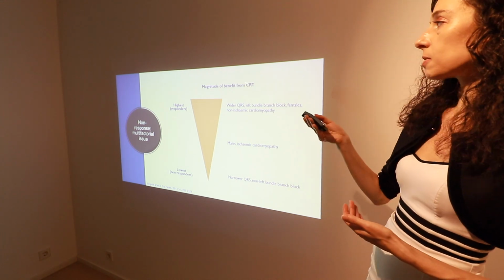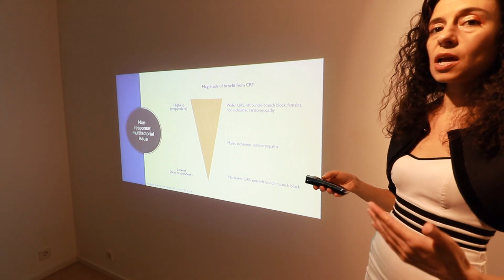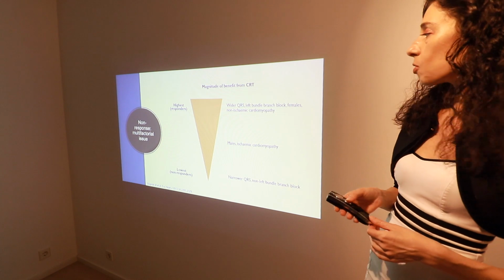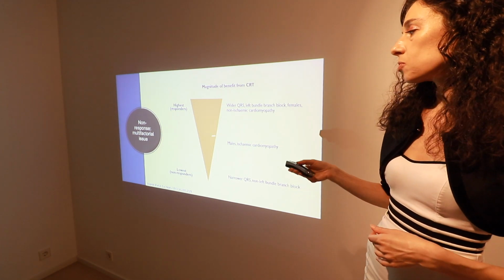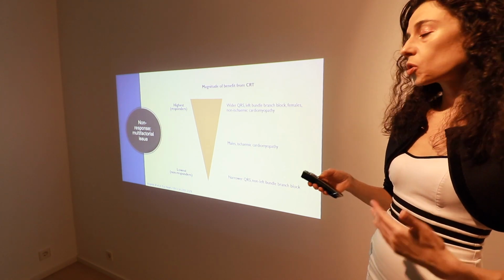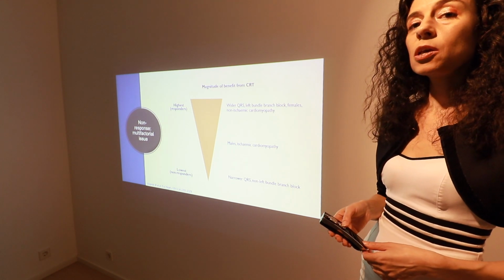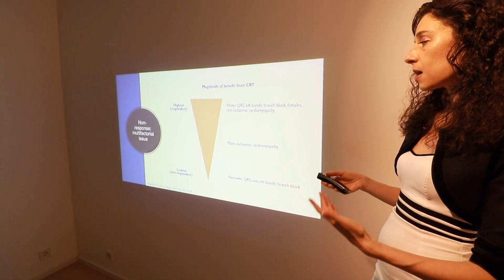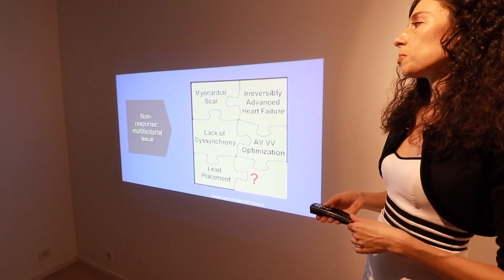So the magnitude of the benefit for CRT is highest and responders are more frequent when we have wider QRS, LBB, female gender and non-ischemic cardiomyopathy. The magnitude of benefit is lowest and we have most non-responders with narrower QRS complexes and non-LBB morphology, and in the middle stay the males and those with ischemic cardiomyopathy.